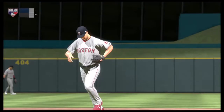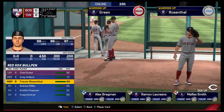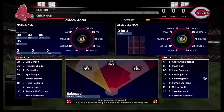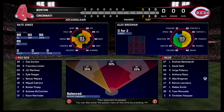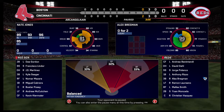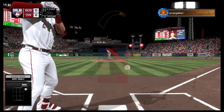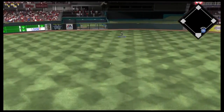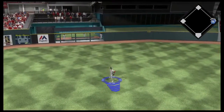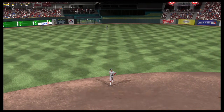Nate Jones gets the call from the pen to take over on the mound and start the home 7th. Now in the Boston lineup, hit hard towards center, and this inning starts with a solid base hit. So that's how they'll start out their half of the 7th inning.